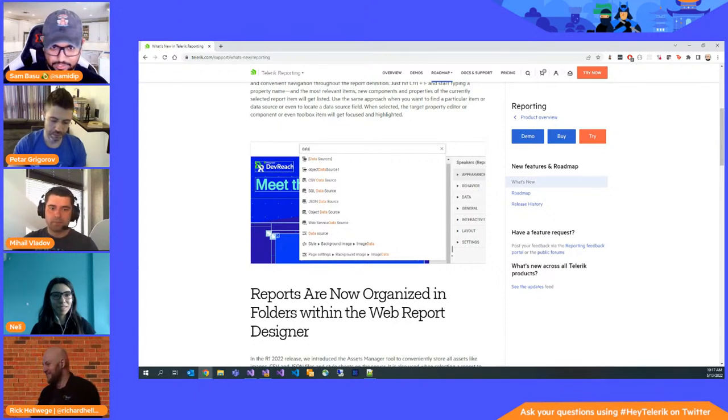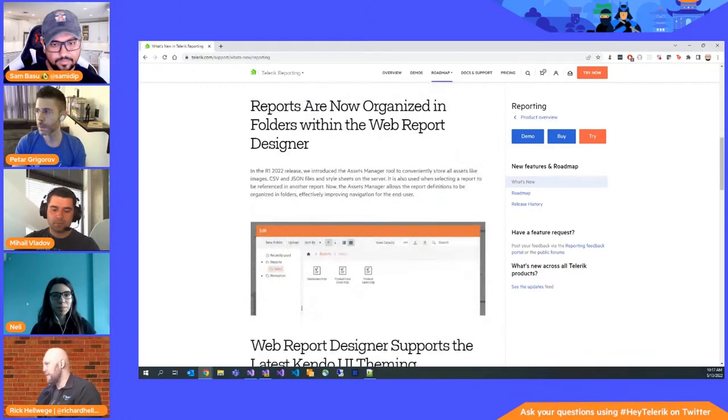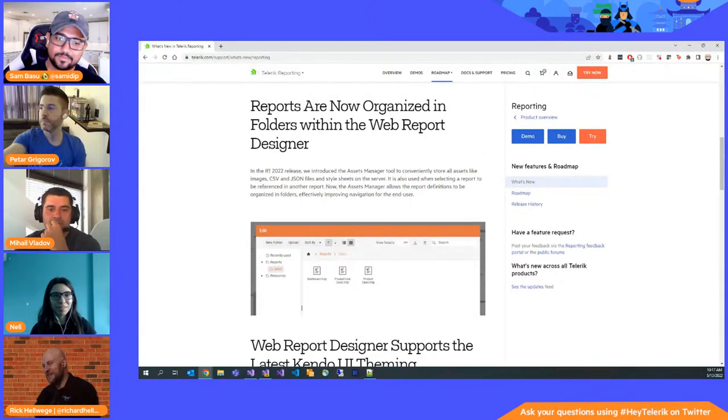Okay. So we have a universal search box. What else? Well, we also have more organization built into the reporting and web report designer. We found that people were building a lot of reports, and it became untenable to have 100, 200, 300 reports in one folder. So we introduced a native built-in file explorer and native support for folder structures into reporting. And this is supported in the web report designer, the standalone designer, and report server.